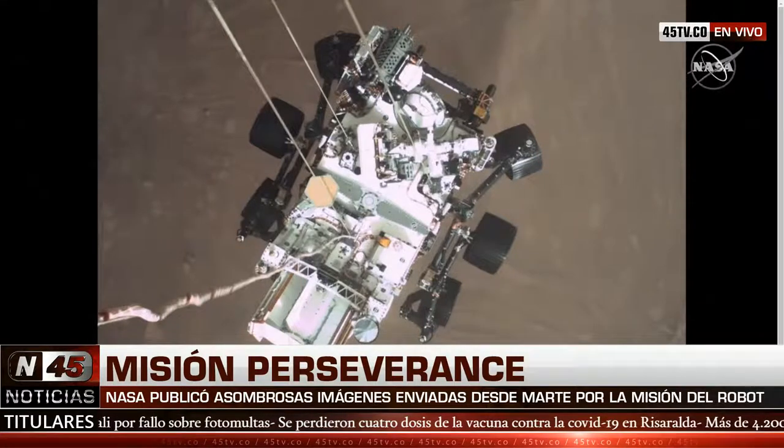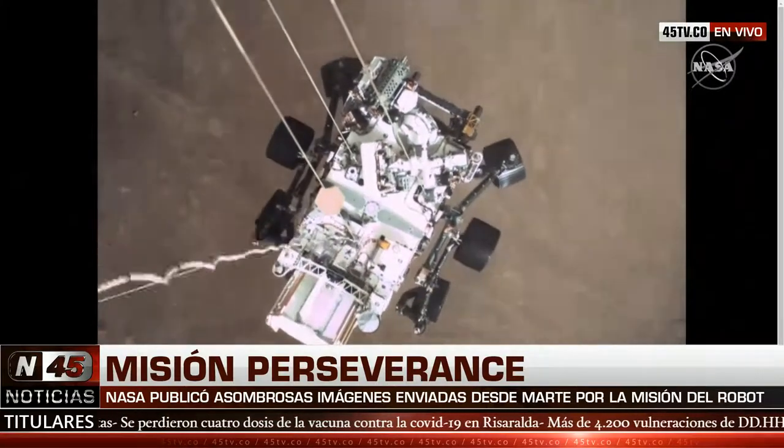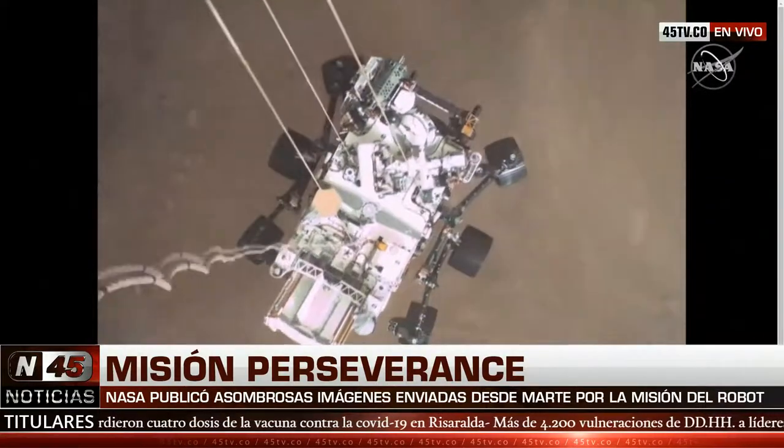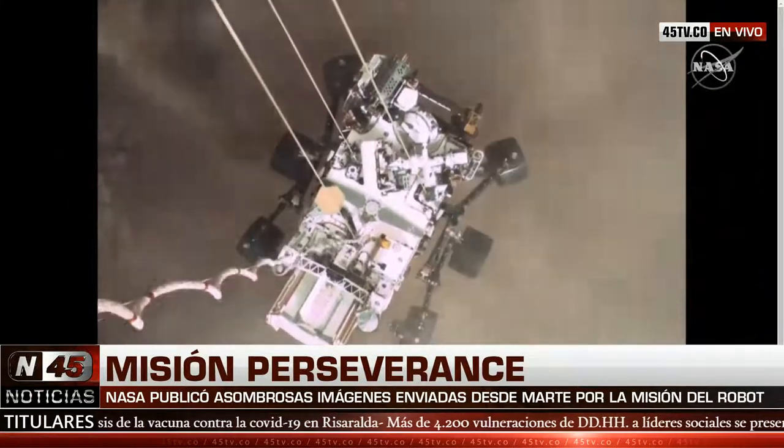It's going back and forth. So as we keep going here, you can see the bogie deploy on both sides of the mobility back. You see those wheels, the back two wheels on either side, swing down. That caused a little bit of rocking of the rover, as expected.